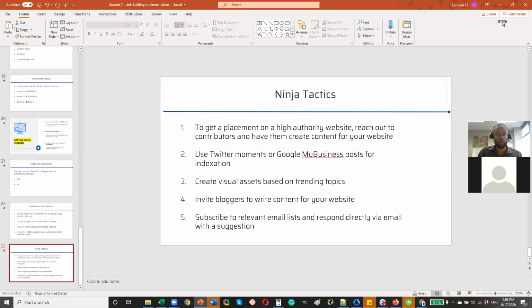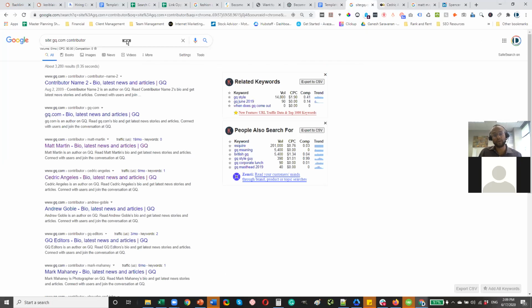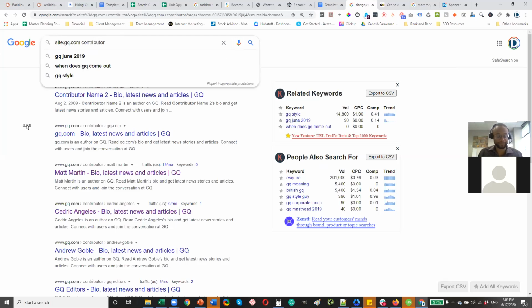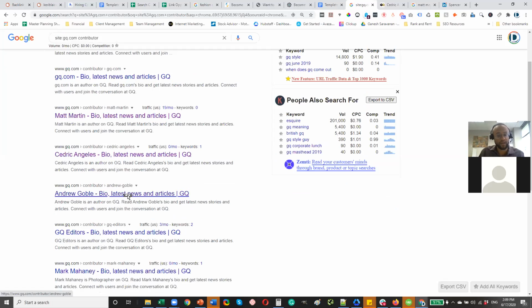So one backdoor way of getting onto those websites is actually looking for contributors on those sites that you can reach out to. If you see here, I'll zoom in a bit. I did a special Google search for GQ.com, looking for contributors. Most of these big websites have contributor pages, and you can get a list of different contributors on GQ.com.